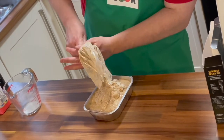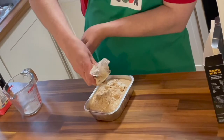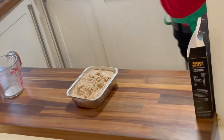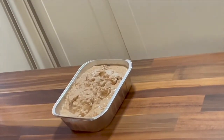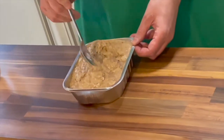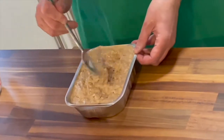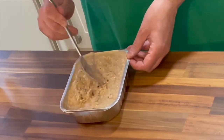And now it's like squeezing toothpaste. Get all those last bits out. I think that's about as good as we're going to get. Put that away. Right. So with this spoon here, I'm just going to mix these last little bits through. Make sure it's all properly absorbed. Okay.